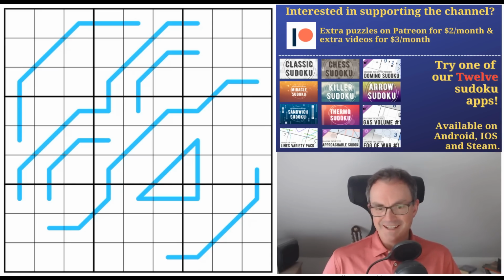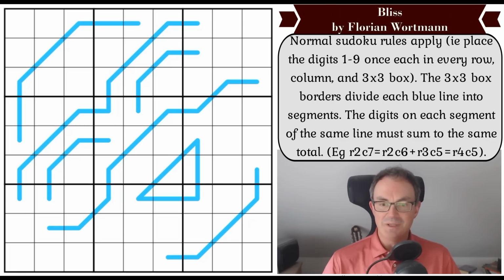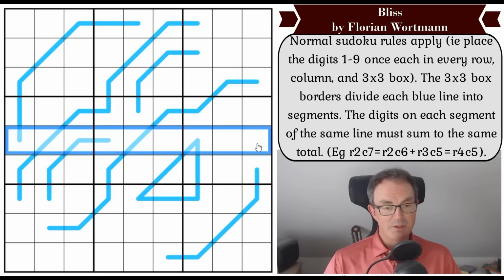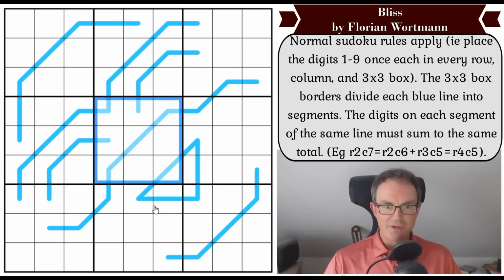And with that said and done, let's have a look at the rules of Florian Wortmann's new puzzle Bliss. They are fairly straightforward, and they are as follows. We have got normal Sudoku rules apply. So we're going to put the digits 1 to 9 once each in every row, every column, and every 3x3 box. And then we've got box borders divide each blue line into segments with the same sum.